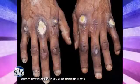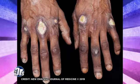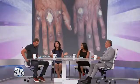So this is a fascinating story. This man saw a doctor after he experienced these hand lesions you're seeing, also had shortness of breath for 6 months. Really interesting case, Dr. Batra. Yeah, and so this actually is an image from the New England Journal of Medicine. This gentleman had lung disease called interstitial lung disease, and the sores on his hand were representative of a really rare inflammatory condition called dermatomyositis.